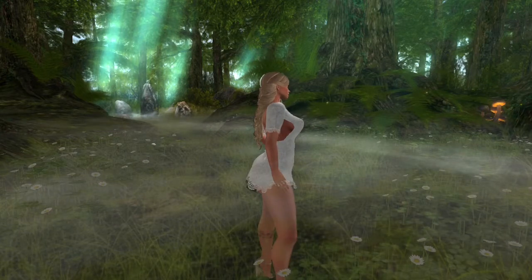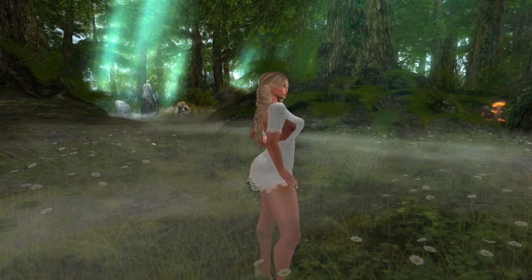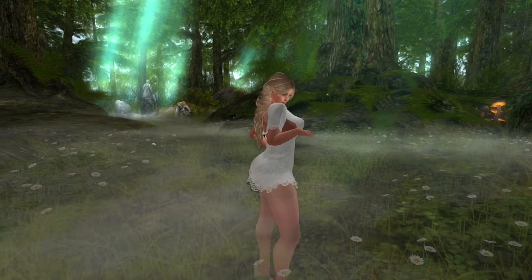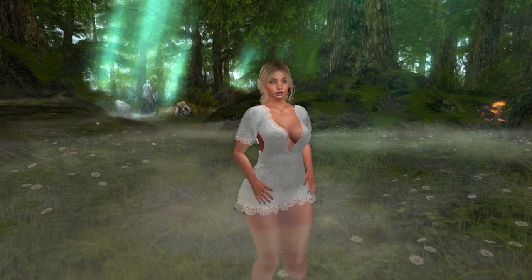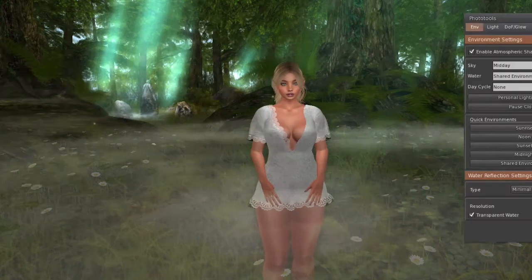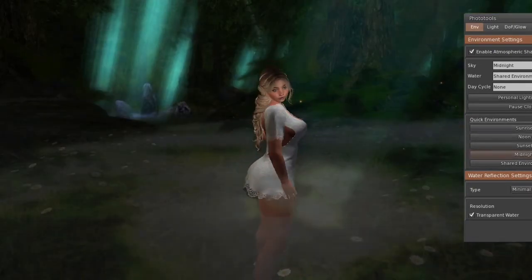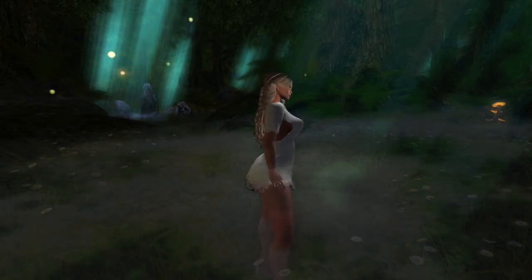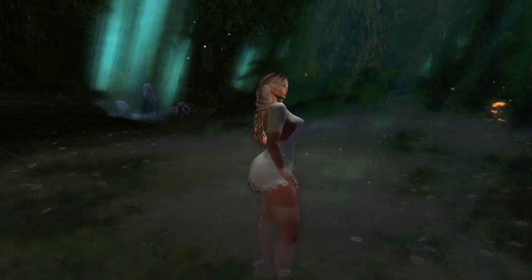So in the daytime, with a windlight setting, it's very fantasy and mystical. But what I'm going to do now is switch it over to midnight. And as you can see, it gives it a bit of an eerie look. So if you want that kind of look, this is a great location for that.